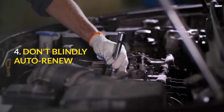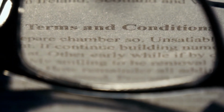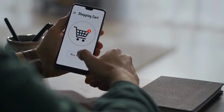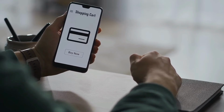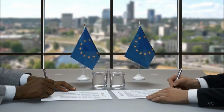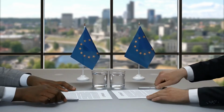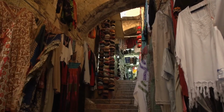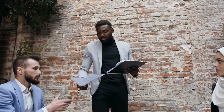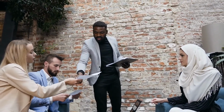4. Don't blindly auto-renew. Come your policy's renewal date, it may be tempting to let your insurer do all the work and have your policy automatically continue. However, you're paying for this convenience, and probably paying even more if you've stayed with the same insurer for a few years. The renewal offer sent towards the end of each policy year is rarely the best your insurer would be willing to make. Customers who haggle save on their premiums. And if you don't shop around, you could be missing out on far better deals from rival companies.